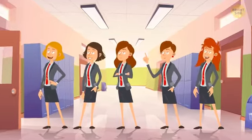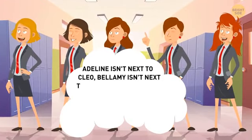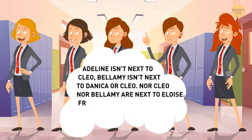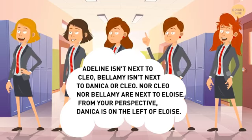5 students stand in line. Adeline isn't next to Cleo. Bellamy isn't next to Danica or Cleo. Neither Cleo nor Bellamy are next to Eloise. From your perspective, Danica is on the left of Eloise. What are each girl's names?